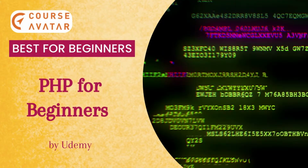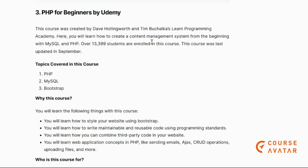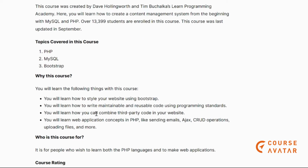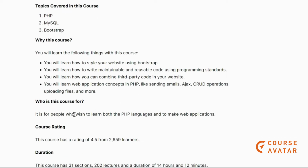Our third course is also for beginners. It is also on Udemy. Here you will learn how to create your own content management system from the beginning with MySQL and PHP. You will cover Bootstrap also. You will learn MySQL and PHP. You learn how to style your website using Bootstrap, and you can combine third-party code in your website. You will learn web application concepts in PHP like sending emails, Ajax code operations and uploading files, and many more things are there.